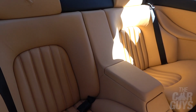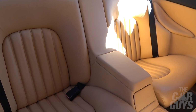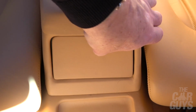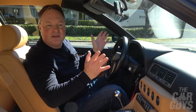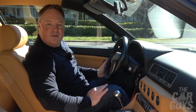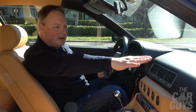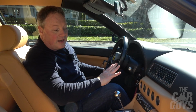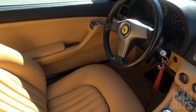Behind me, I've got 2 pretty decent recessed rear seats with a nice central handrest there for being able to put items in, and of course, the de rigueur double ashtray. Up front, and it is of course a symphony of 90s Ferrari design. 2-tone dashboard, black leather on the top to prevent reflections in the windscreen, and then tan leather underneath. And you're immediately at home as soon as you get into it.